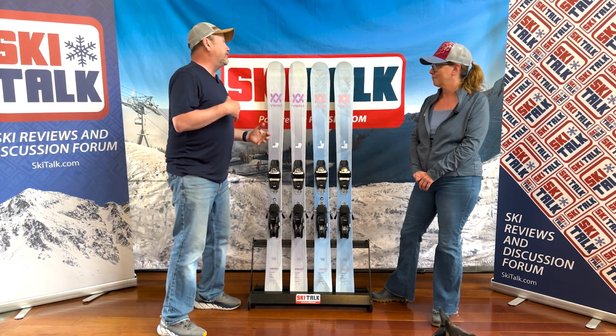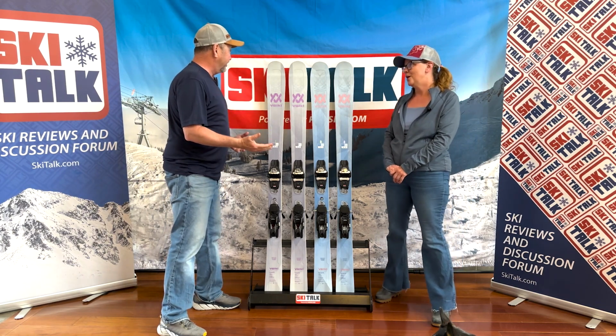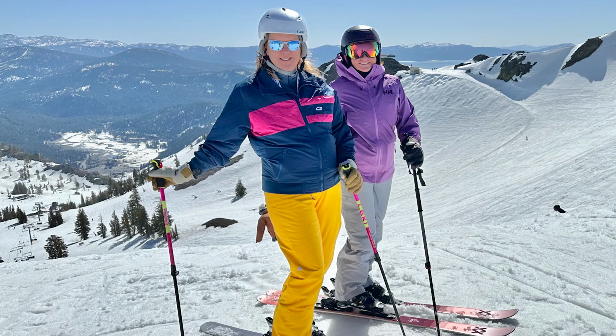And actually, even if you wanted to go bigger, there's also the Secret 102. So the 102, the big sister to this, is one that I spent some time on at Deer Valley this year. And we had a beautiful powder day, and that thing really shines in the powder. So it's really for the bigger charger skiers, that's a really good option.